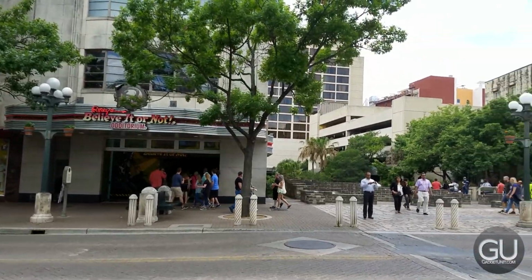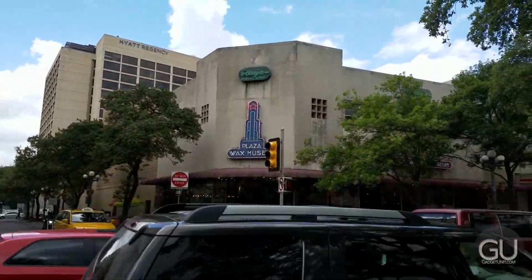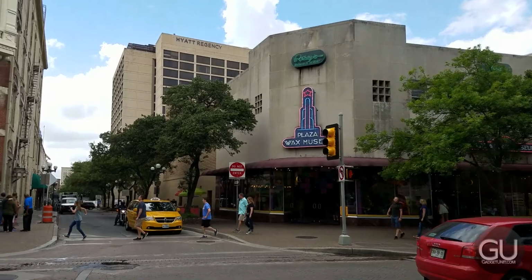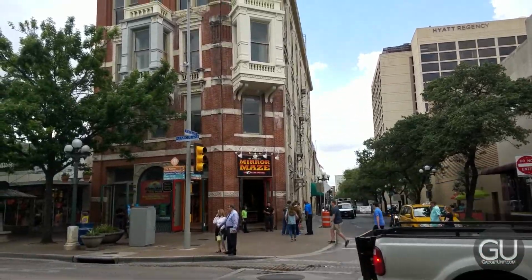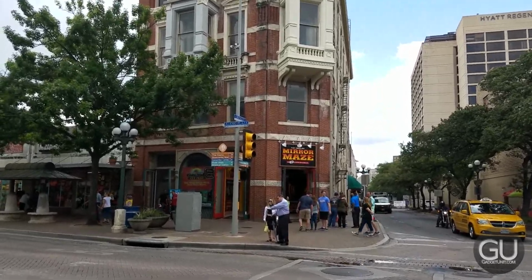And then depending on where you get your tickets from, you can actually get a bundle that gives you access to all of these. There is a closer look at the Wax Museum, and directly across from that, we have the Amazing Mirror Maze, a 4D experience. I didn't even know this was here before.